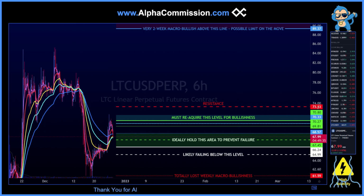So 73.33 is likely to be a resistant area even if we do pop back up. So we are in that resistance area. The majority of the easy move is over. You can see this kind of empty candle over here, but we do have a lot of resistance overhead. So this is going to be a tough fight. Now, if we do get through that, there is a good chance that we can move all the way through to $80 or perhaps even $85.